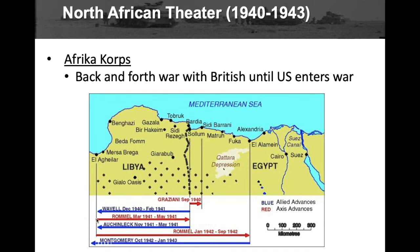And then Rommel shows up, and from March of 41 to May of 41, he has a lot of success, and he pushes the British all the way back, okay, to here. And then all the way back here, so it's kind of a back and forth. That's the point I want you to get, is that they move back and forth across this sea of sand. And then from January 42 to September 42, Rommel does a really good push, and he comes all the way to El Alamein, which you may have heard of. That's a pretty famous battle there, El Alamein.